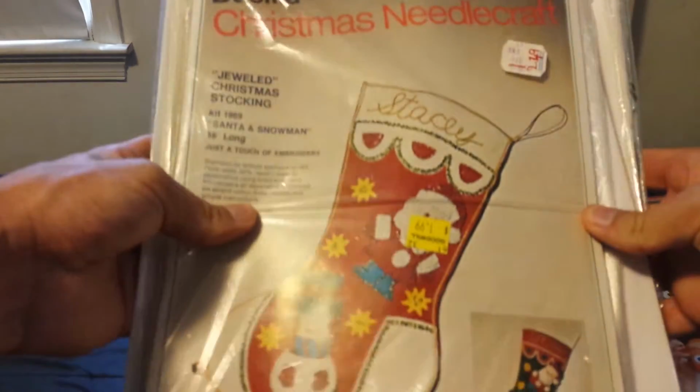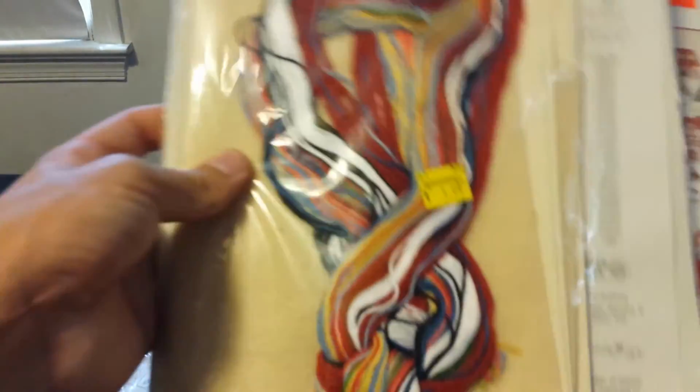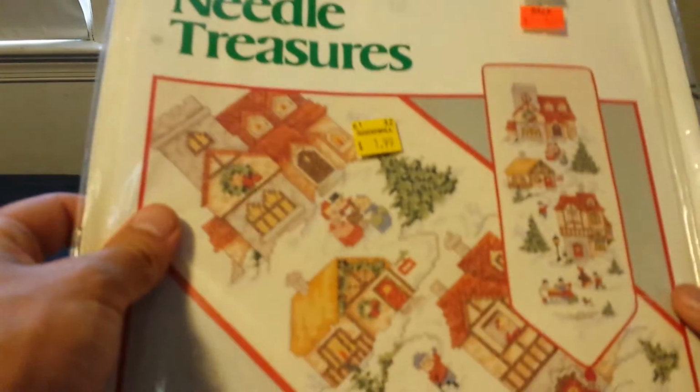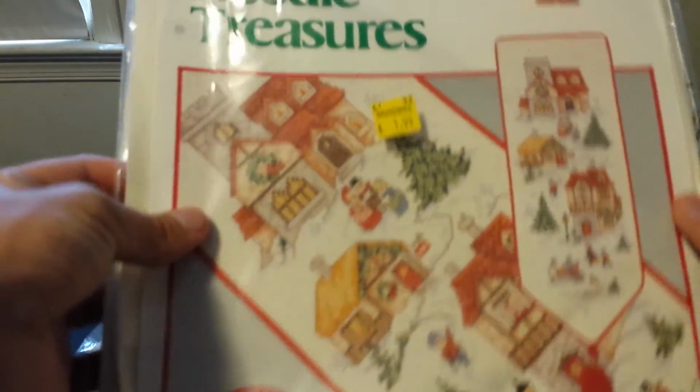I apologize, guys. Flash went out again. So I got that one, and then I got this Dimensions one, as you can see here. Again, never opened, brand new and sealed. I like the snowman on it, but I can't do anything with it. And then these ones are bell pulls, and this one's another stocking, torn at the top, but I think everything's in there. And then this one is a bell pull.